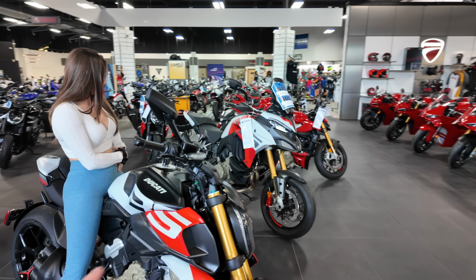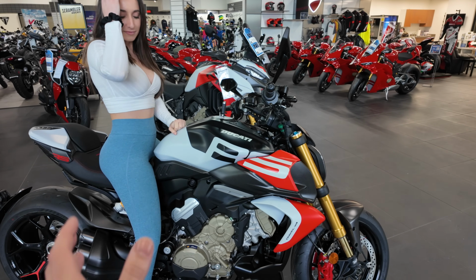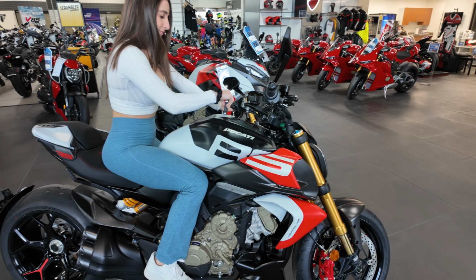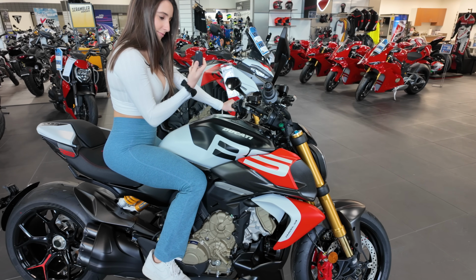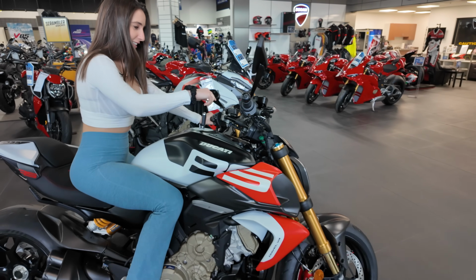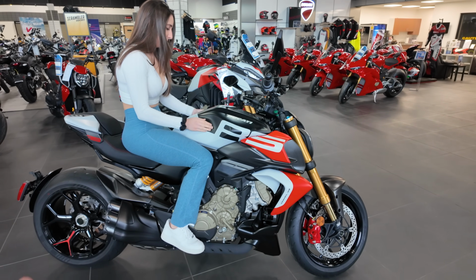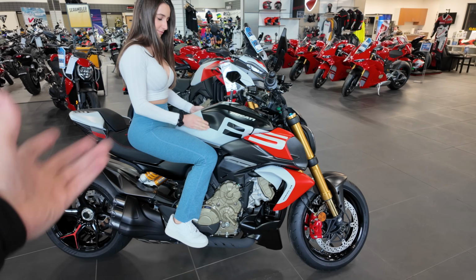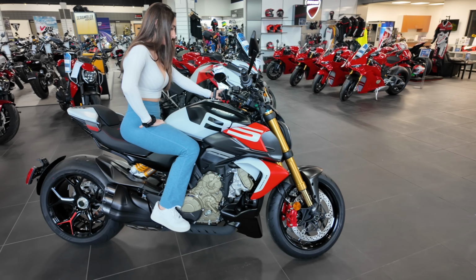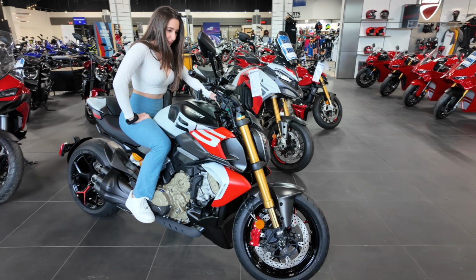Super cool. I think, don't quote me on this, but I believe that the RS comes from the Audi line, because Audi now is the owner of Ducati, and RS for Audis is like the really sporty models, like the RS Q8, that kind of stuff. So it even has it on the key, which is really cool. It says Diavel V4 RS. So I think that's why the paint is like this too, because Audi does a lot of satin colors and stuff like that. I think they're building like an RS line for Ducati now, and I think that was inspired from Audi. They don't say that anywhere on their website, but that's just a guess of mine. But you guys can chime in on the comment section below.